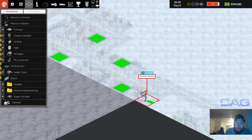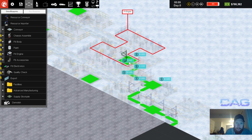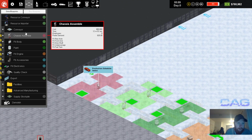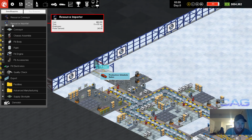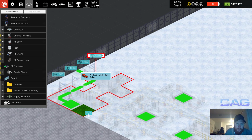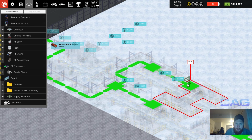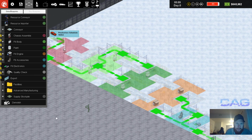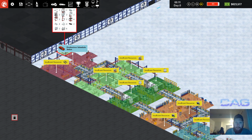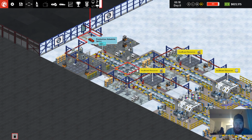We're going to go with 2 different resource importers for this one, for the simple reason that it will allow us better handling on the resources. Put that there. I'm pretty sure that hooked up. Alright, there we go, and there we go. That's everything. Beautiful. And now, all we need to do for this to work is to speed up time. Everything starts producing as it should.